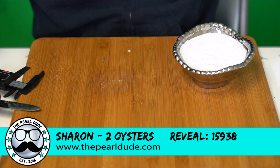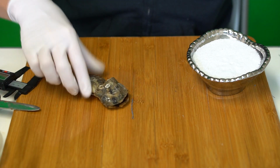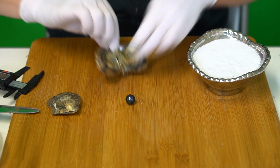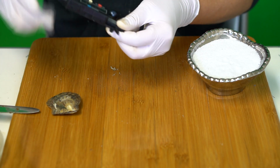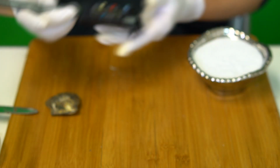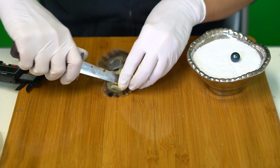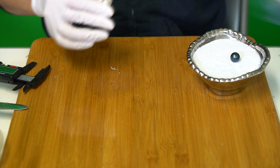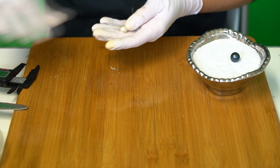All right, and then today's last reveal is for Sharon, reveal 938. We are opening 2 Edisons. All right, we have dark blue. Big one, 14.1. Wow. A little green too. And a classic white. Maybe like a champagne white with a little warm tone. 12.3. Congratulations, Sharon.